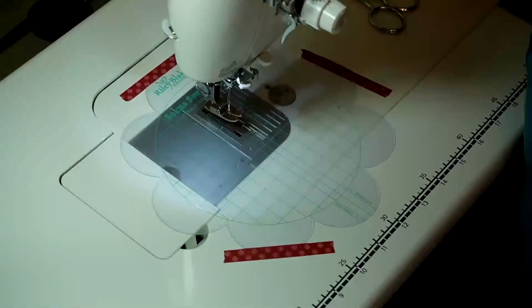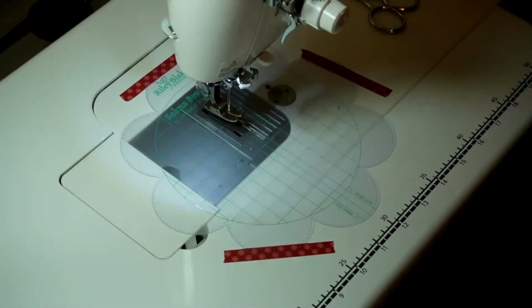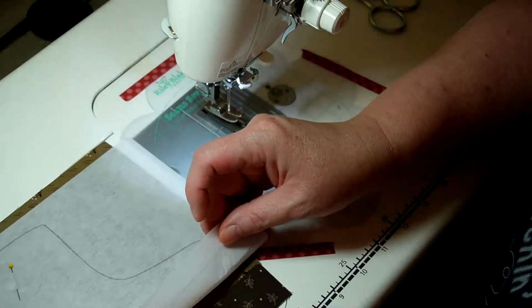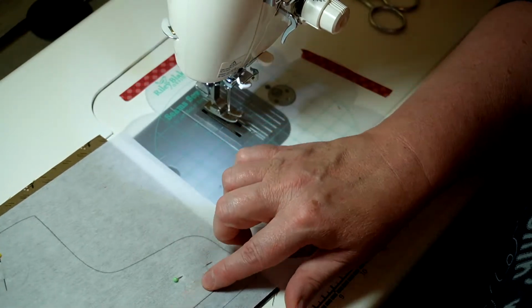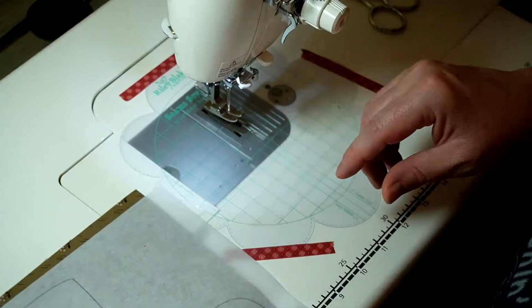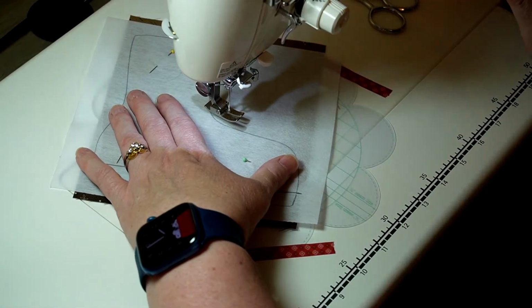So let's head over here. Head over to the sewing machine. I've already done, you guys know, you've probably done this already, but I added my boot sole. I already sewed those two pieces together and lined it up with the line so that my sole is at the bottom. So I'm going to get ready to sew here.